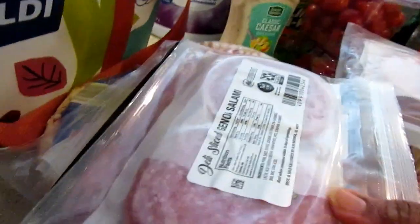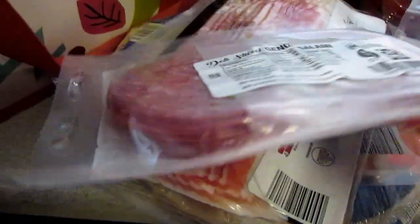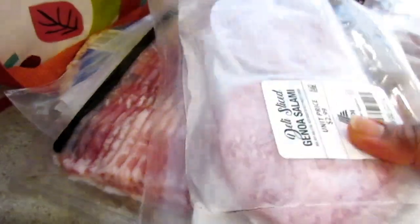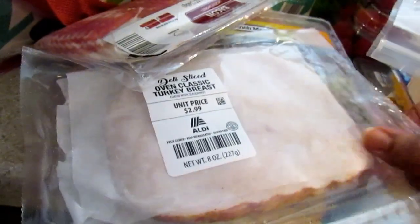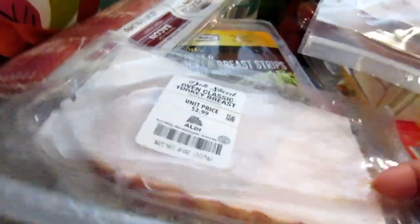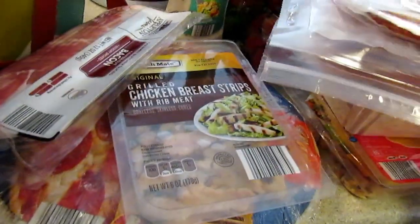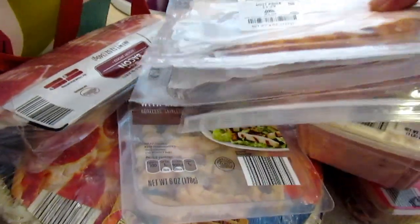They also have the deli sliced salami, and this got my attention first. And then I looked and I was like, oh, all of these are new. Then I got some center cut bacon, and then the oven classic turkey breast. They're $2.99, which is a little bit higher. So when you get 3 of them, that's like $9. I was like, good grief.